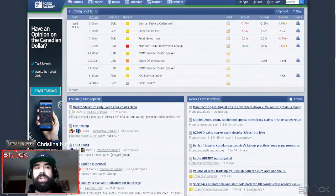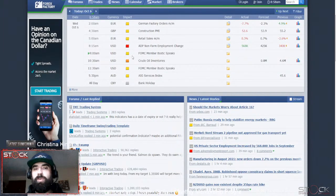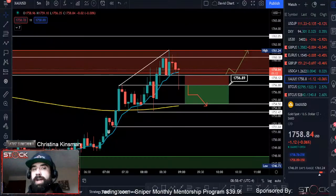So let's check out if there's any news here, guys, for the people who are signing on, okay? We do have U.S. Fed news, but it's not red, okay? But this still could have a huge impact. So why traders care: Federal Reserve FOMC members vote on where to set the nation's key interest rates, and their public engagements are often used to drop subtle clues regarding future monetary policy. Okay, so I hear interest rates. That's going to have an impact as well.